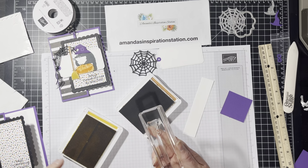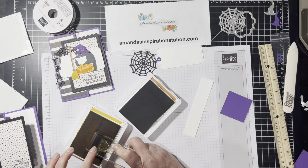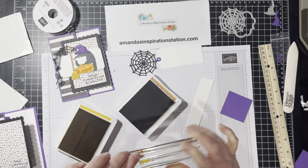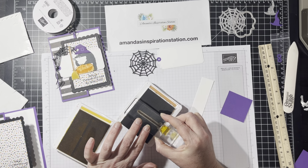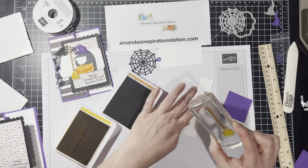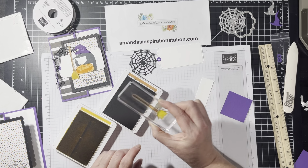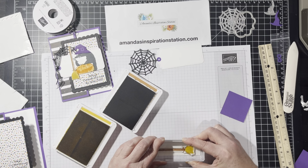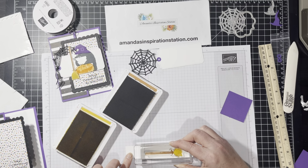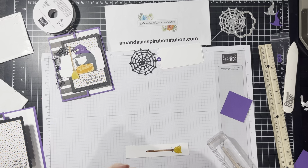All right. And I'm literally going to go to the edge here of my broom where I can see, because it's photopolymer, so I can see. And so that way I know. And then I'm going to flip it around this way and I'm going to do the edge of it like this. And that way I'm getting it to where I want it. All right, and then I'm just going to stamp it on just a scrap of Basic White. And there you have your broom.